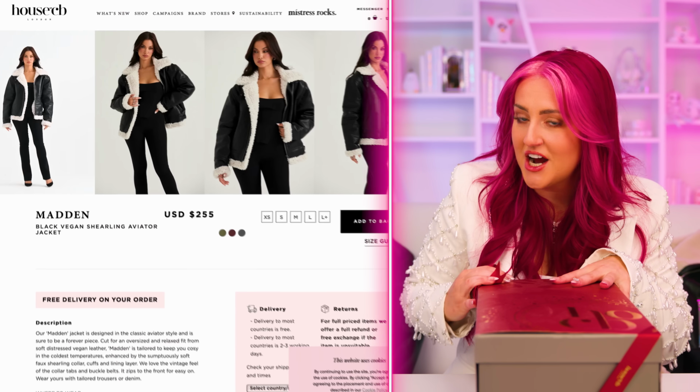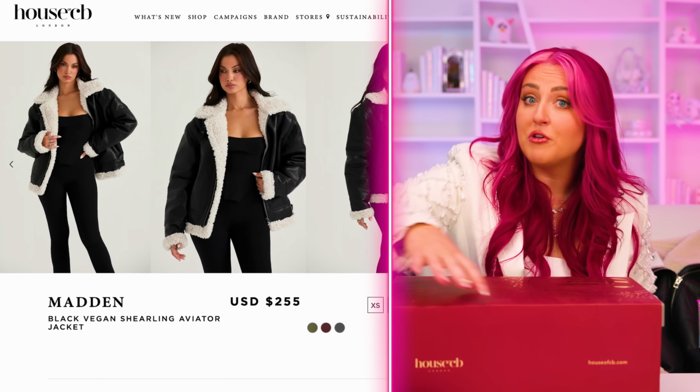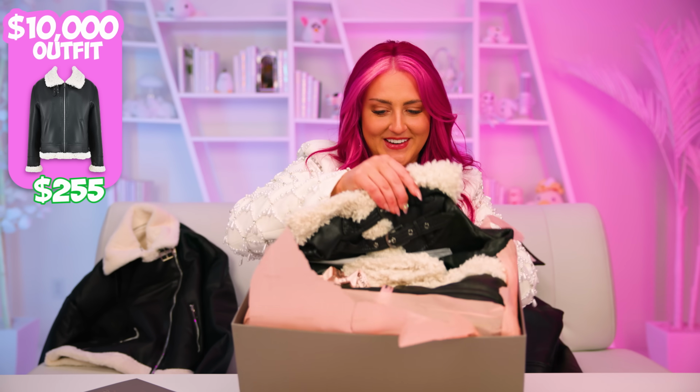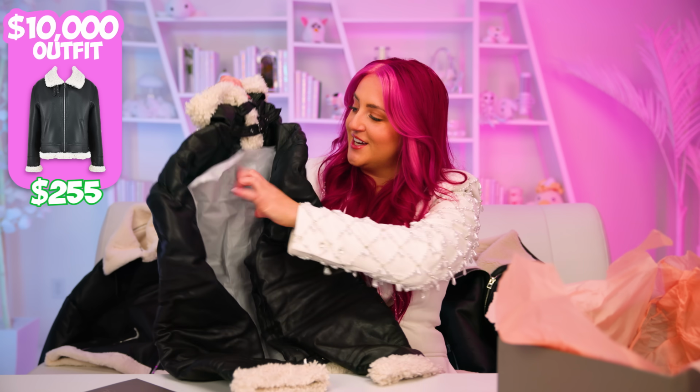This is the Madden jacket from House of CB, also made from a black vegan leather. Oh wow, this is so fancy. Not even a comparison on the packaging. This is crazy. Oh, cute. Okay, the jackets get bigger the more that you pay for them, which is kind of funny.